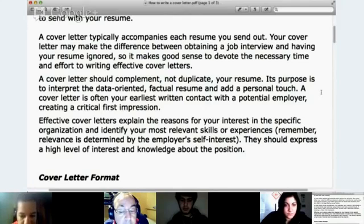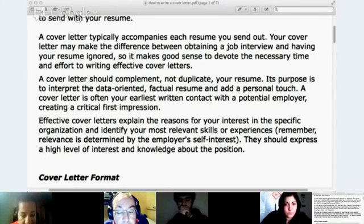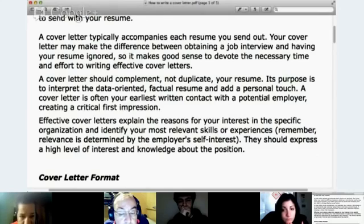It says a cover letter is often your earliest written contact with a potential employer, creating a critical first impression. So it's your first impression, your first time really being able to speak to them. So you want to make sure the grammar is perfect and there's no spelling mistakes. You want everything to be pretty much pristine in your letter. It needs to look good so that you give a good impression.